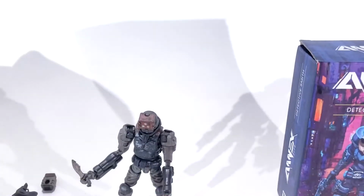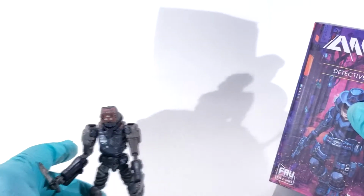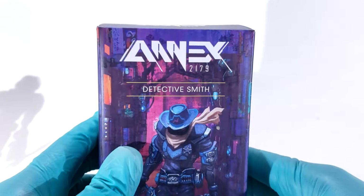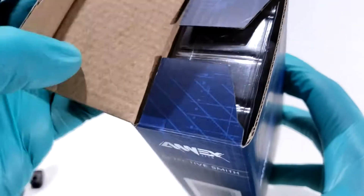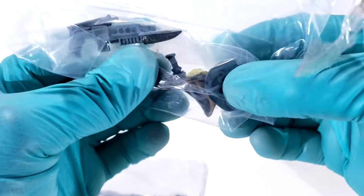So next up, we are going to check out this guy over here. Let me slowly move him over. And it says Annex 2179 Detective Smith. Beautiful box, as you've seen this before. But this one, unlike the other one, opens at the top. Pull the figure out. Boom. And he seems to come with some nice accessories right there.